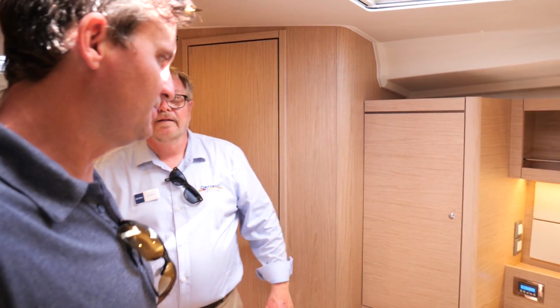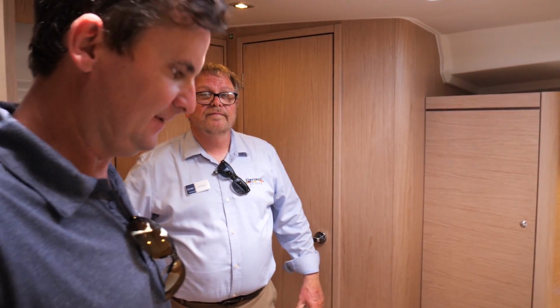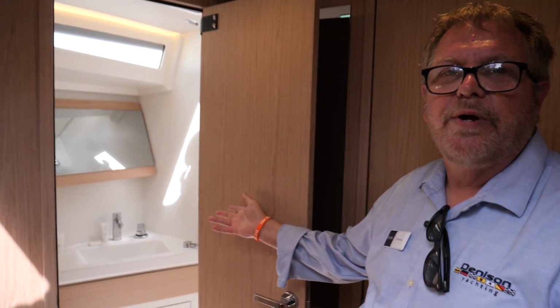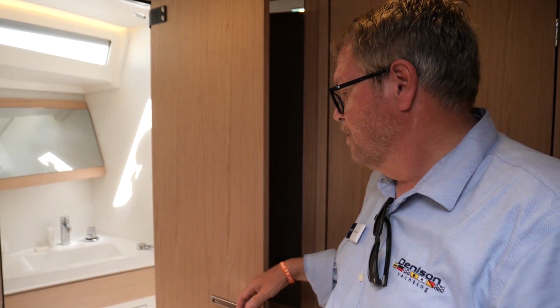Exactly. This would just be so comfortable, having a big bed like this. And then there's the separate shower room with another wash basin, so there's 2 wash basins. You said that this does also come as a 4-cabin version if you'd like. Correct, yeah. If somebody needed a lot more space, they had a big family and they wanted to put a divider in here, this comes as a 4-stateroom. Okay.